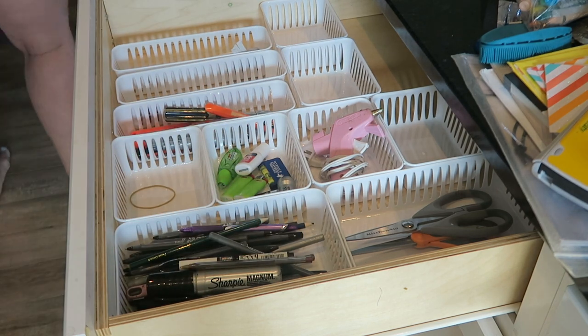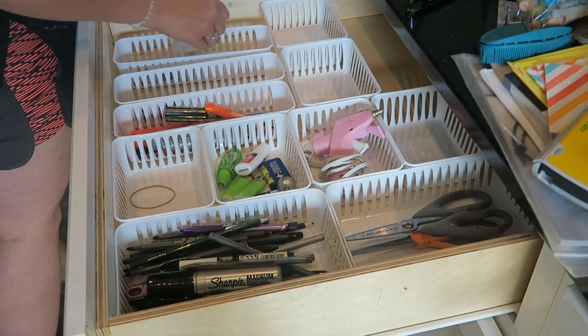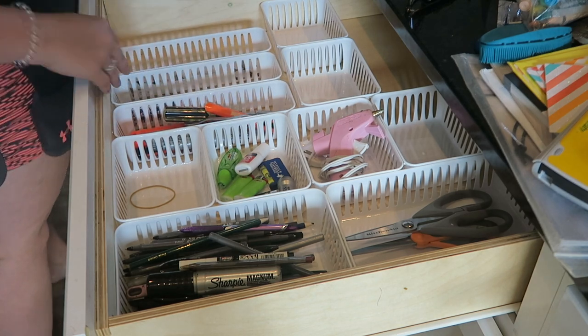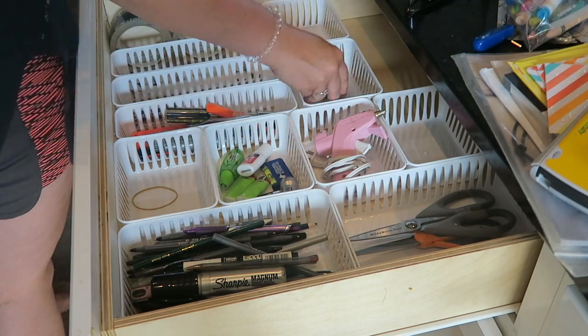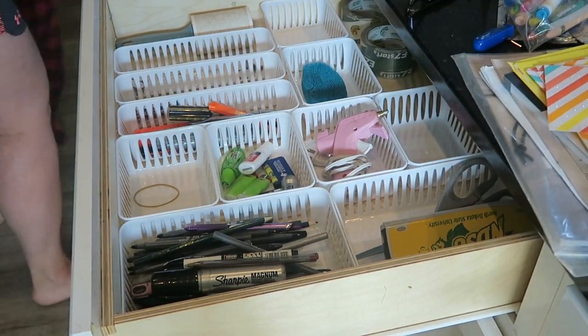So anyways, I hope I motivated you guys to organize that dirty little secret in your house, that junk drawer or that nightstand drawer that might be where your catch-all is. So anyways, I hope you guys get a little bit of motivation here.